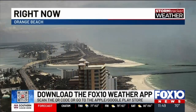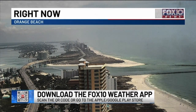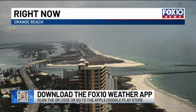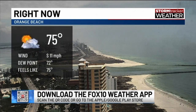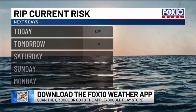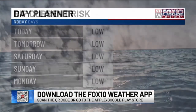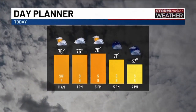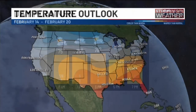But let's go ahead and see what we're tracking down in Orange Beach. And things look nice out there. Gray, gloomy, overcast skies. Still a little bit of that fog that's lingering. But hey, the water, it's vibrant, it's beautiful, and a lot of folks are getting out there and enjoying it. They're soaking up some of that sunshine, enjoying these spring-like temperatures, which are resting mid 70s. It is mild out there. The rip current risk is going to be staying low today as we get closer towards the weekend. Beautiful water conditions. And then the day planner for today, we will continue to see those temperatures resting in the mid to upper 70s, a mix of sun and clouds, and staying mild later on this evening.